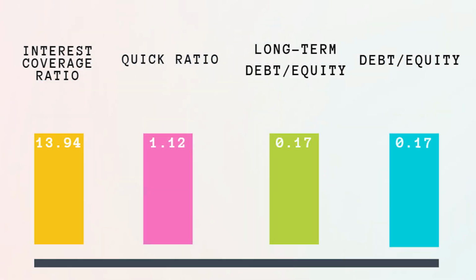Now let's assess the company's liquidity and solvency. The interest coverage ratio is 13.9, indicating the company's solid ability to handle its debt obligations. The quick ratio, a measure of the company's short-term liquidity, is 1.12, which is very good. Additionally, the long-term debt to equity ratio is 0.17, and the total debt to equity ratio is also 0.17. This shows that they have low short-term debt and that their debt load is very low, at least in comparison to their equity, which in combination with their high interest coverage ratio is very good. So they have a very healthy balance sheet.